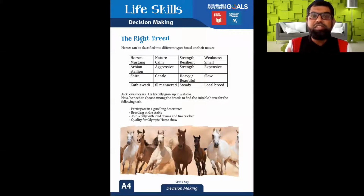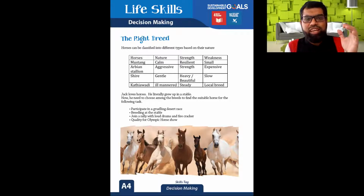Finally, it's another interesting question that we thought about. We said, how about looking at the horses around? Oh, my daughter is a big horse fan. And we said, okay, look at some 3 or 4 horses. So there is a Mustang, which is calm, which is strength, is resilience, but it's a small horse. There is an Arabian stallion, and it is said every single horse in the world has Arabian stallion's blood. They're aggressive, they're strong, but they're very expensive.